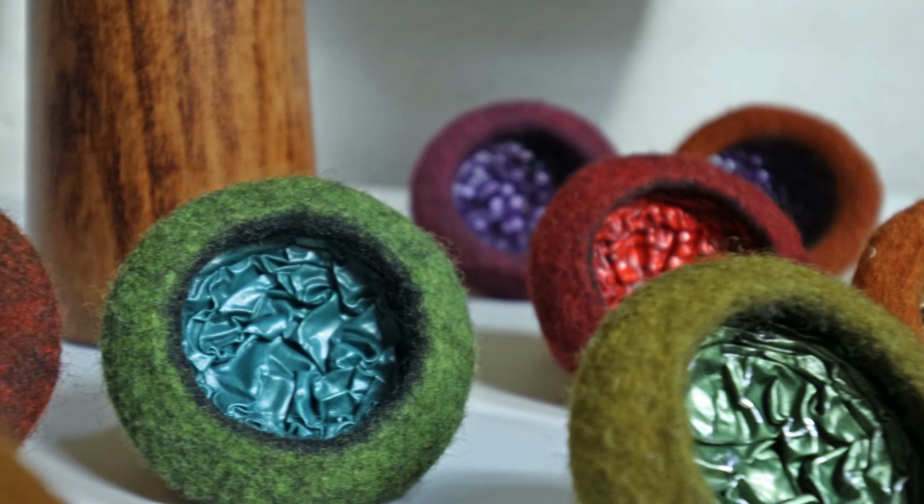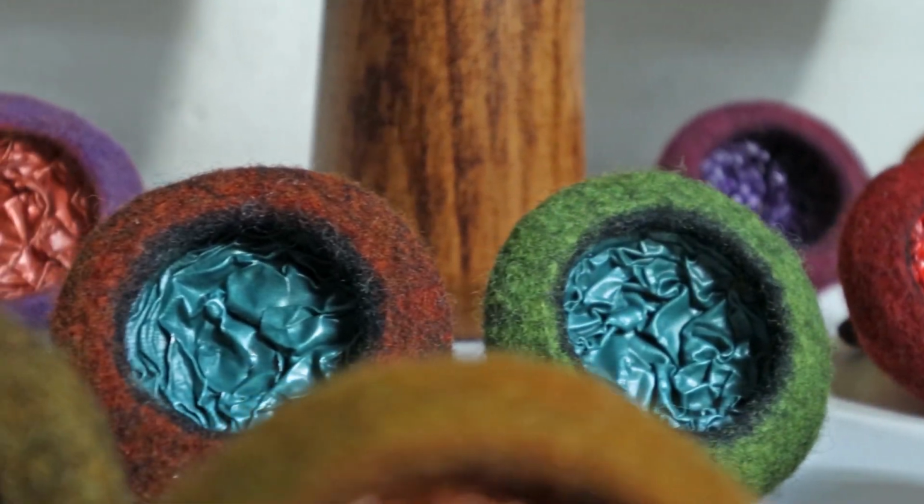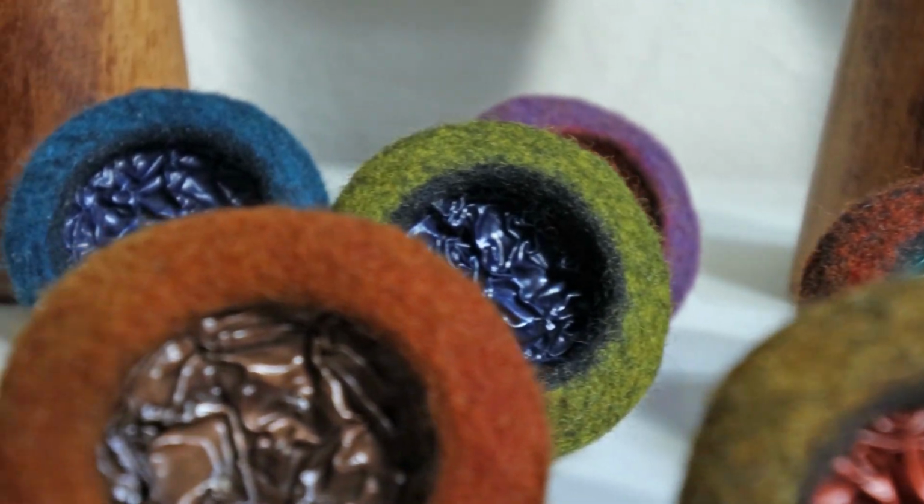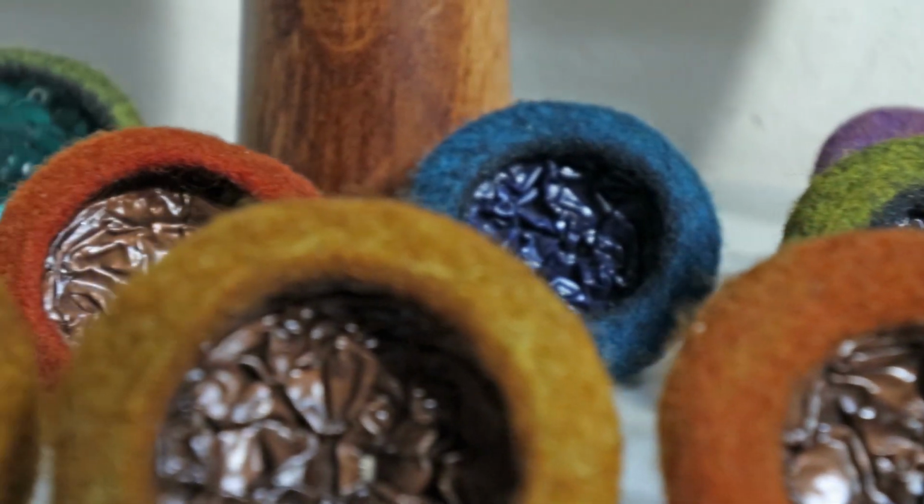As you can see, I have already incorporated the capsules into quite a few rings, but in this film I'm going to use them as a decoration for a gate, and this is what I would like to show you.